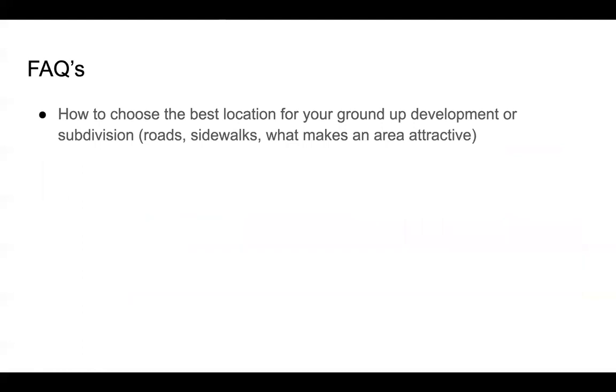So, I've put in some FAQs along the way to really help clarify some more. So one question is how to choose the best location for your ground up development or subdivision. Roads, sidewalks, what makes an area attractive? So for me, I really like to drive around, and ideally, I like to drive around and think, where could I find land that's at an affordable price? Where could I find land in an area that I know is going to be a home run and I know is going to sell? So really at this point, I'm looking for kind of middle class, upwardly mobile neighborhoods where I think school districts are solid, where I think the community is overall improving, where you see infrastructure in the city really taking care of the area. That's really influencing me on where I want to find site selection.